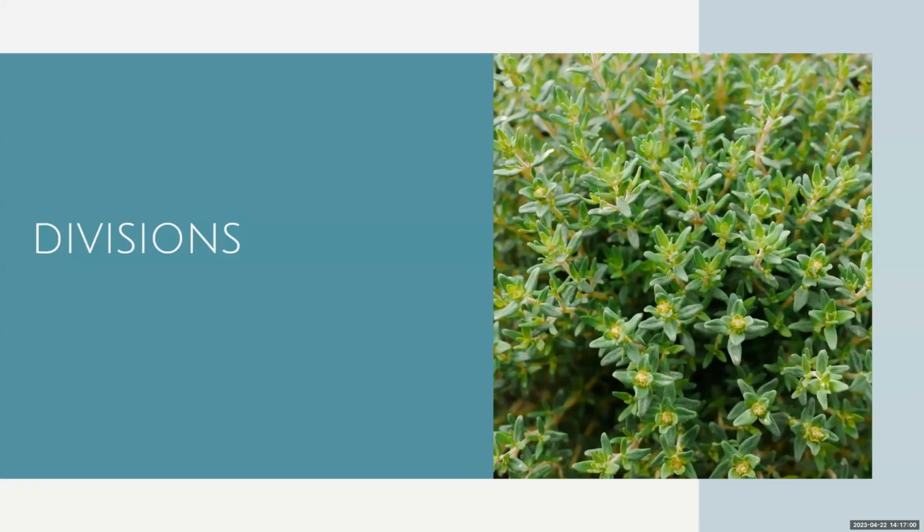And then many of our perennial herbs can be started and propagated by division. So this thyme here is one that could be shared with a friend or moved to other places in your yard pretty easily by just dividing up that root crown and spreading those plants to another spot in your garden.